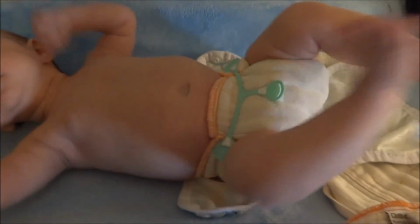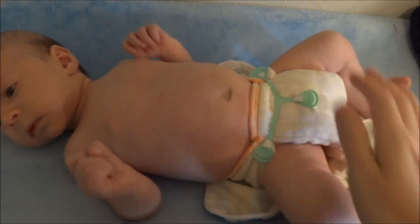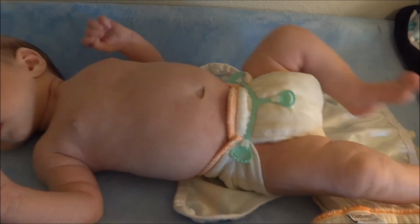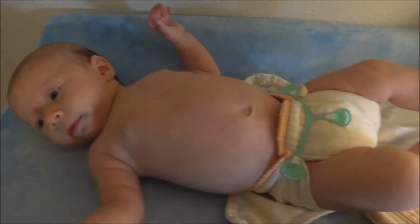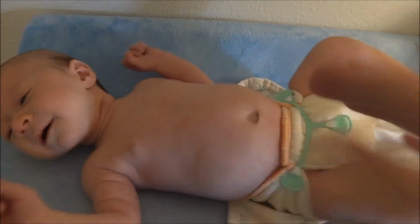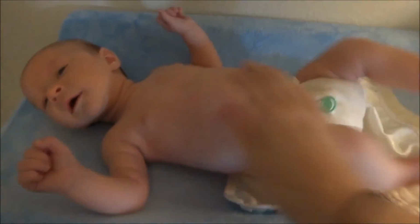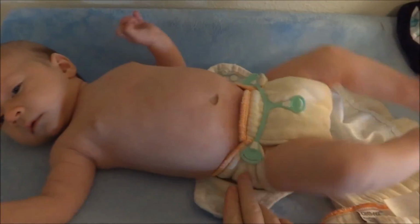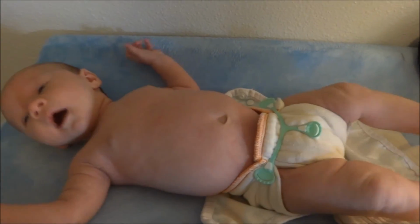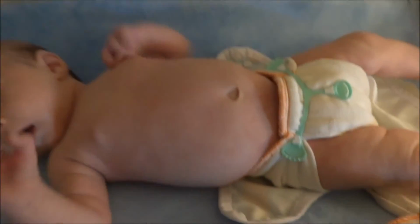The problem is that he gets much more uncomfortable once he has soiled these because they feel so much more wet than the all-in-one diapers. So you do have to change him pretty soon after, before he gets uncomfortable. But as far as doing the job, I think these PreFolds work really great. I honestly don't have leakage issues when he's wearing PreFolds and covers, which has been wonderful.